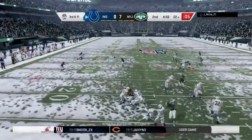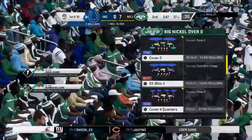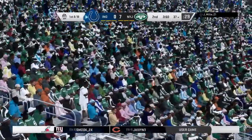On 3rd down, Brissett. Got a man. It's complete. Williams. It's a first down. He's such a good route runner. Shows it there on 3rd down. Very proficient and a good pass.